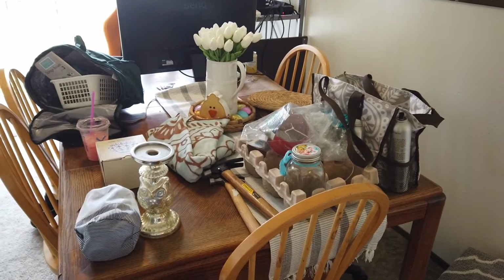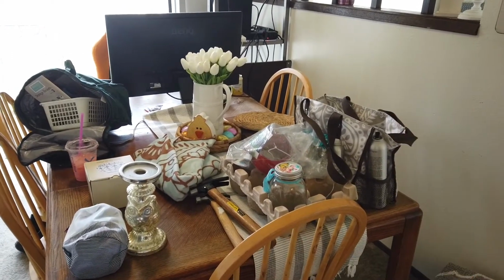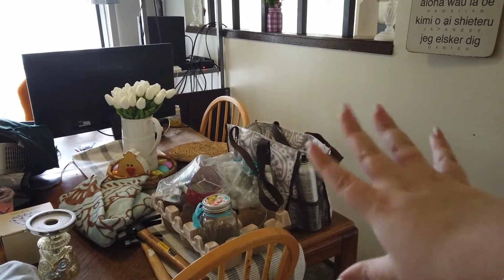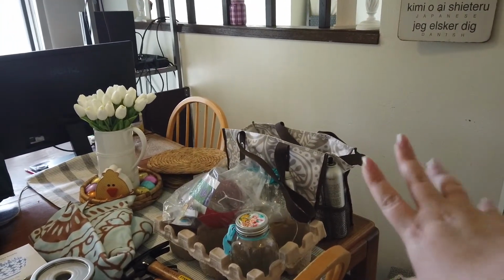My camera ended up dying, so I ended up finishing putting everything away. So this is kind of the aftermath of the table. This is my hair bag, of course, and I need to find a new home for that. I use it maybe once a year. I don't do a lot of wedding hair anymore. So I just need to find a new home for that.